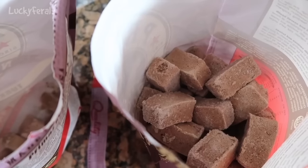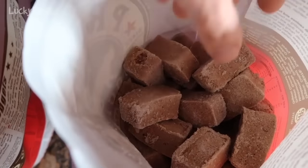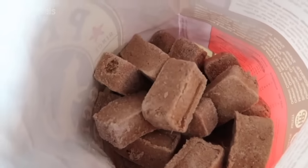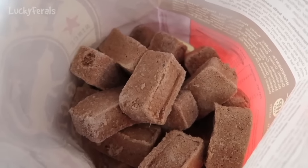I just opened a new bag of the Primal Raw Turkey Nuggets, and these nuggets look really, really good. They're all just really clean in appearance with nice edges, and there's no smell coming out of this bag at all.